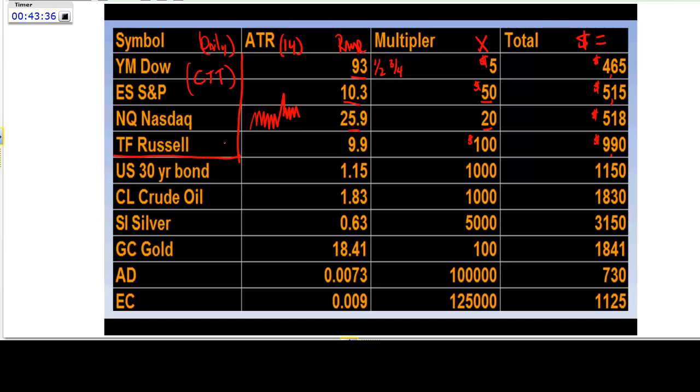Now, let's move down here to the bond market, okay? Bond in particular. There are different bonds. There are bonds and there are notes. There's the 30-year bond, the 10-year note, the 5-year note, and the 2-year note. The bonds are going to move a little bit over a point a day. It's worth $1,000, and you're going to make or lose $1,150 a day. The cool thing about bonds is they're very slow and very methodical. Unless there's an FOMC or an interest rate increase or decrease, bonds are very cool, calm, and collected.